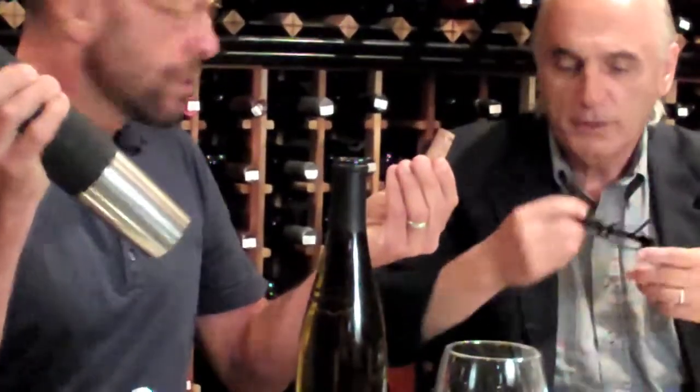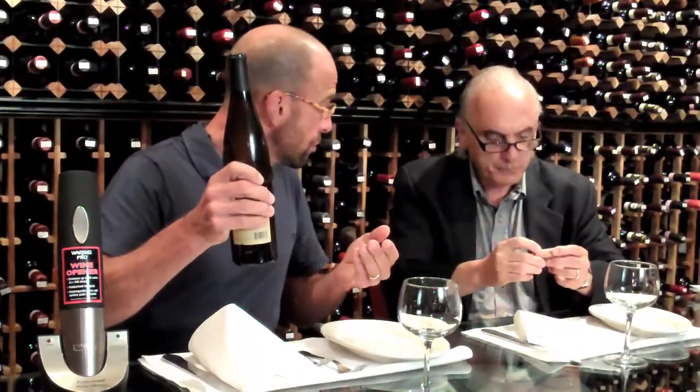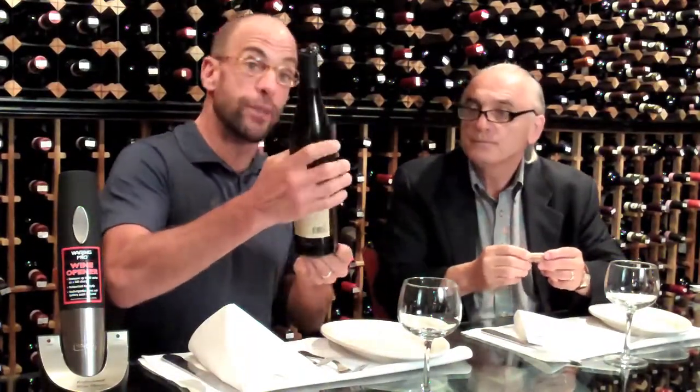So now we've removed the cork. You push the up button, and the cork comes out. There's the cork. Put it back in your charger, and we've done a perfect cork removal of this beautiful wine. Look at this.